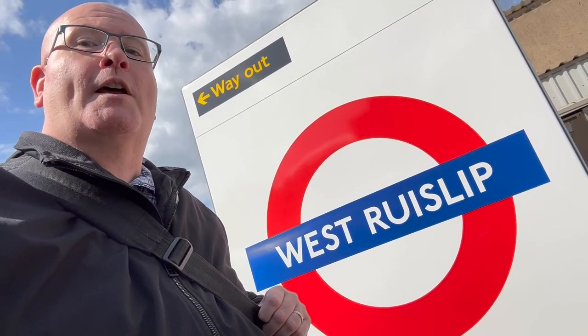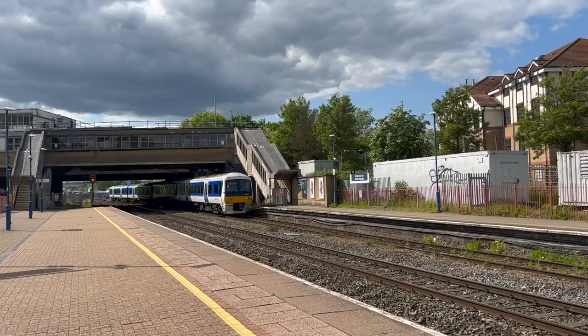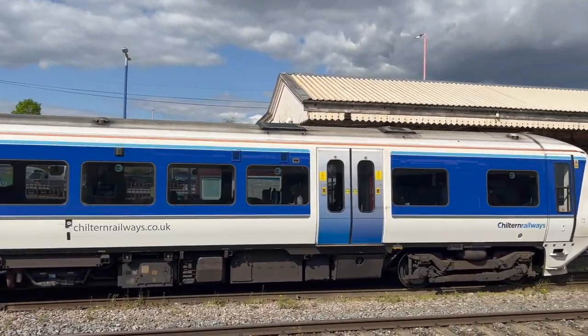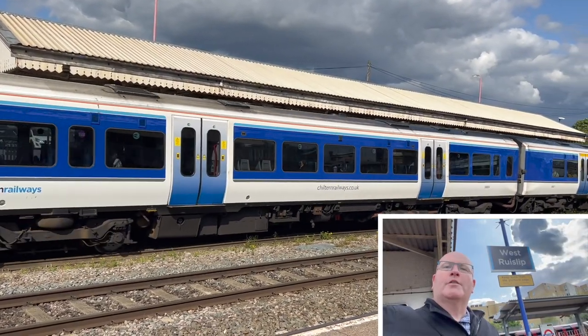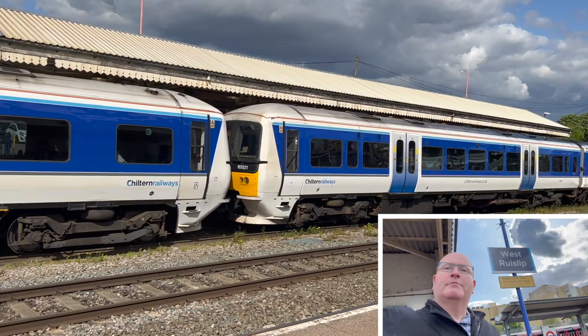Ruislip is blessed with five tube stations: Ruislip and Ruislip Manor on the Metropolitan and Piccadilly lines, and South Ruislip, Ruislip Gardens and West Ruislip on the Central line. West Ruislip is also served by National Rail services on the Chiltern Line to London Marylebone and High Wycombe and beyond. Now let's take a look around Ruislip.